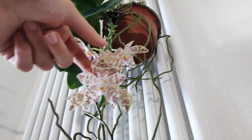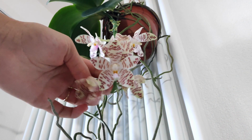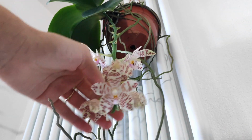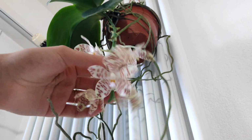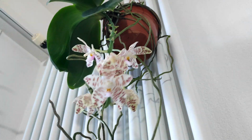So you can see this one here is already dropping. And this one here as well, they're starting to cup themselves and get ready to drop. But some of them are still open. Actually, I think 3 are falling and 3 are staying open. So that's good, at least we have 3 that stay, among which is this one here at the front.